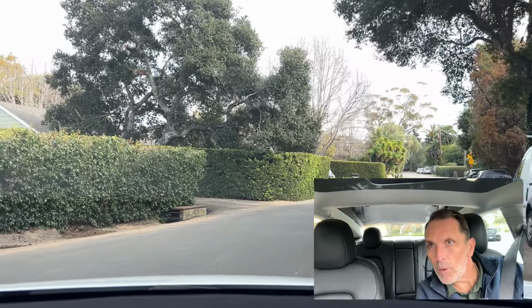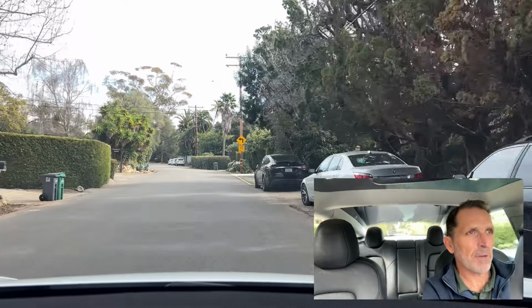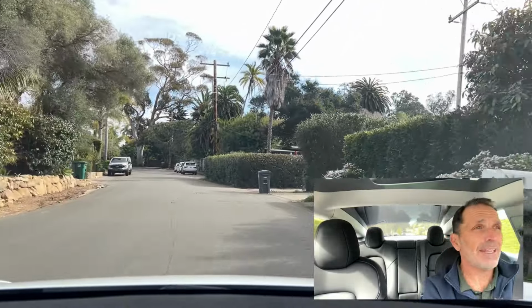There we go, property number one. What do you think of that one? I mean, pretty basic little townhouse. It had some nice features, but nothing super fancy. It's just a location buy. Easy lock it and leave it lifestyle.